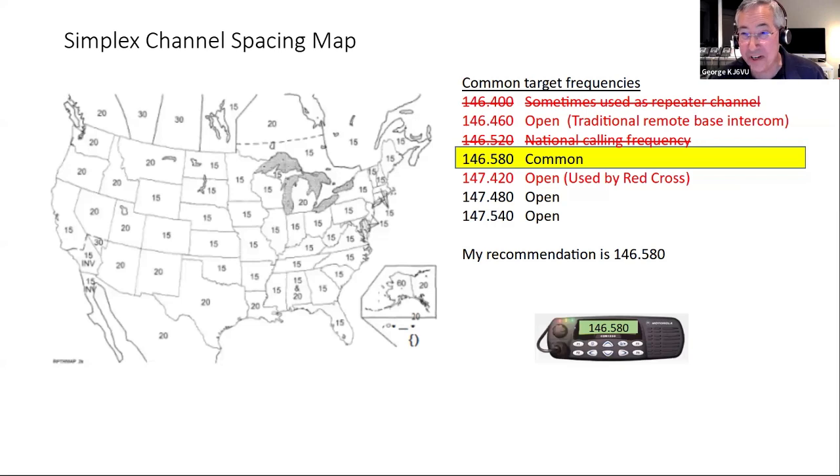Even in Southern California, I was talking to Josh on the ham radio crash course, and he was using 146.58 before I even suggested it, because there's other people who are using it for similar purposes. So it seems like that's a reasonable frequency to pick. If there's a good reason to use something else, that would be fine. But at this point, I haven't found anything better, so I would propose to use that. And 2 meters is the best band for this sort of thing because it's the most commonly used band. Any questions so far?